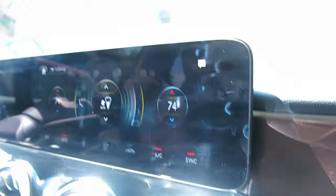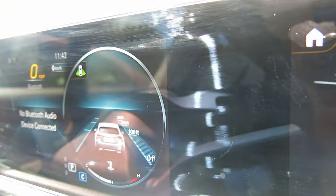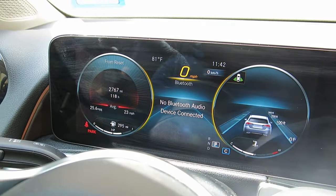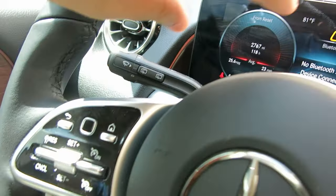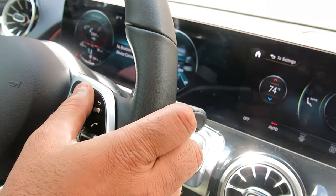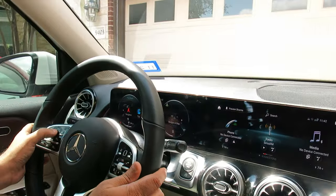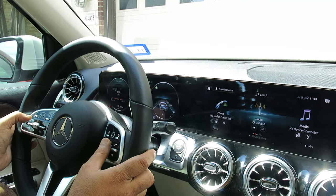If you look at the screen up here, this is a 10-inch touch screen, and there is another 10-inch screen which is like an odometer that will show you everything, and you can change the display of the odometer. On the left side of the steering wheel, the left handle controls your odometer, and on the right side there is a touch-sensitive pad, like a mouse, which you can use. If I'm using the right one, I can choose to play radio, and I can increase the volume here.